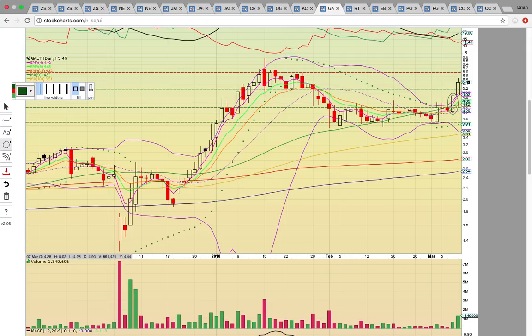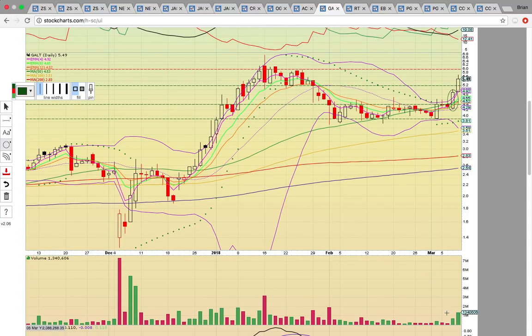It had been trying to maintain its support. Notice how all these candles are riding that green line. So it's been creeping higher, holding that level. And then yesterday the volume did pick up a little bit. There was a little bit of a volume spike. It was the largest volume day in a few weeks. And then today there was a nice volume spike. It was the largest volume since the first trading day of February.